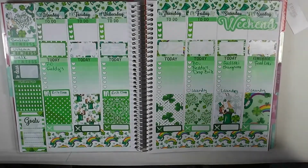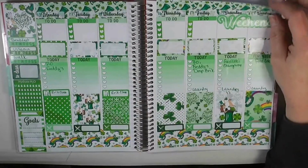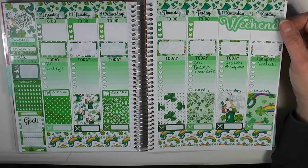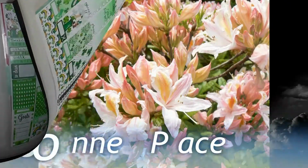Join me today as I plan from March 13th through the 19th with this gorgeous St. Patrick's Day printable sticker kit. Stay tuned and see how it all came together.